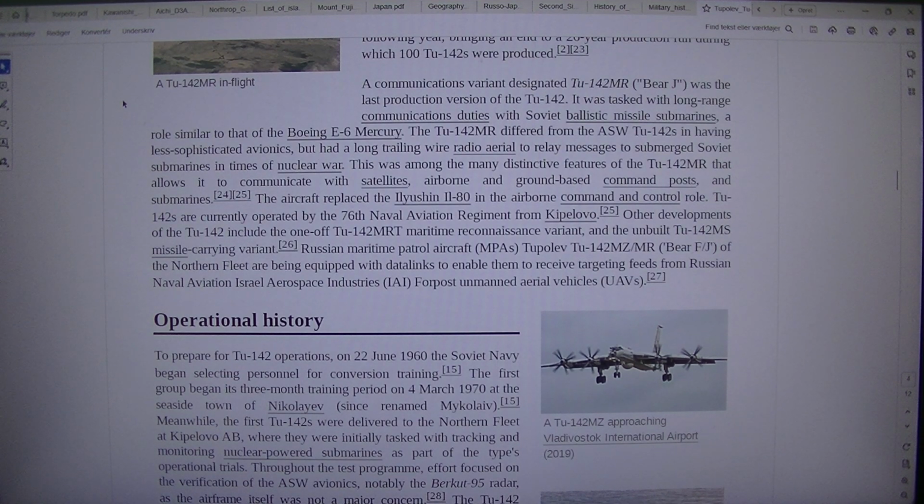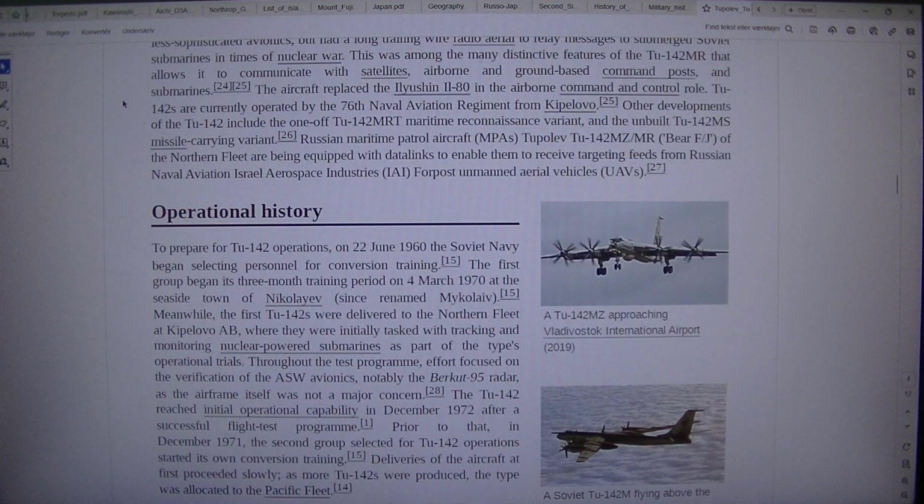This was among the many distinctive features of the Tu-142MR that allows it to communicate with satellites, airborne and ground-based command posts, and submarines. The aircraft replaced the Ilyushin Il-80 in the airborne command and control role. Tu-142s are currently operated by the 76th Naval Aviation Regiment from Kipelovo.